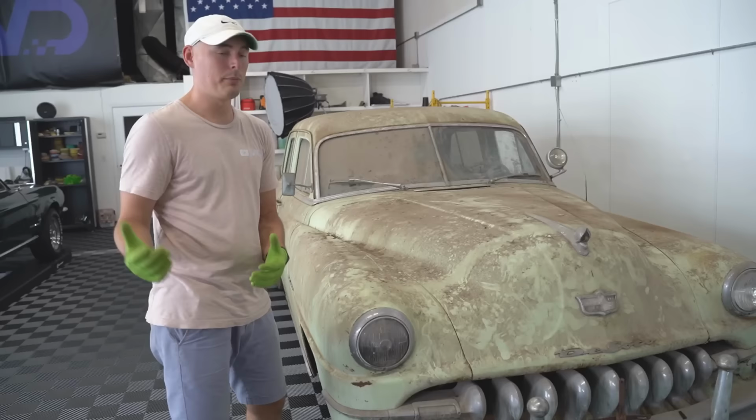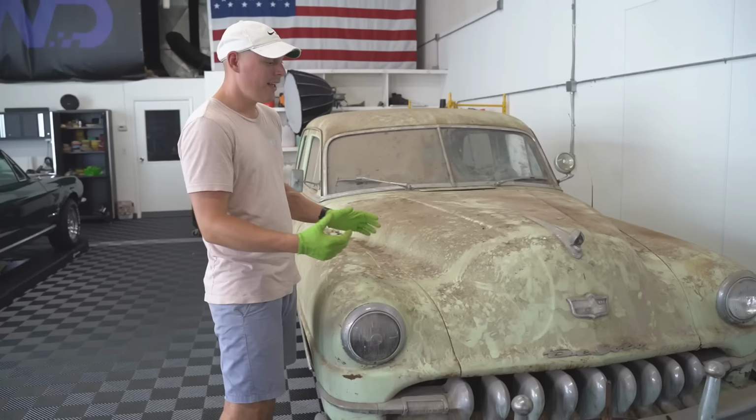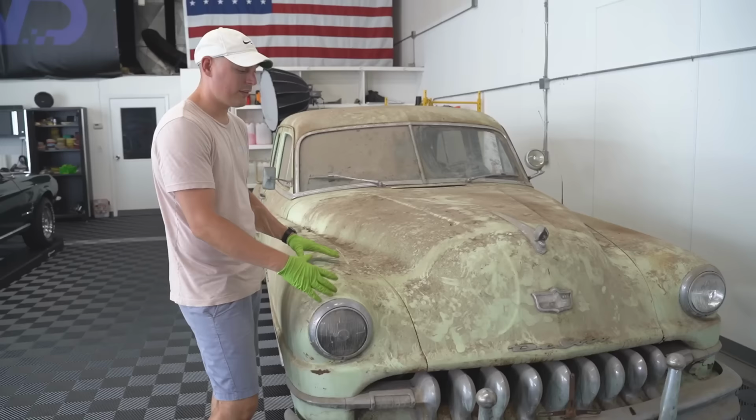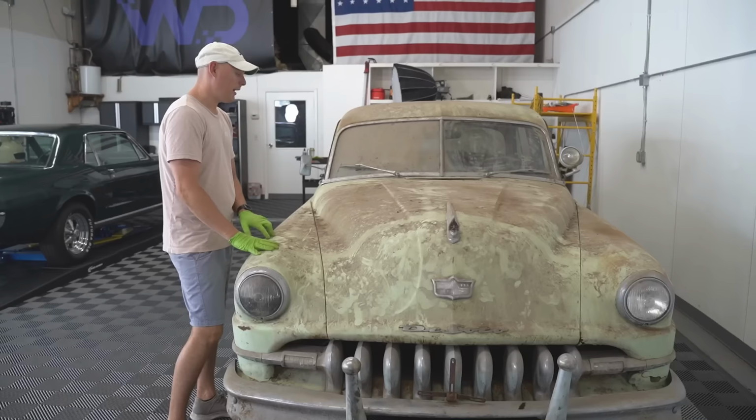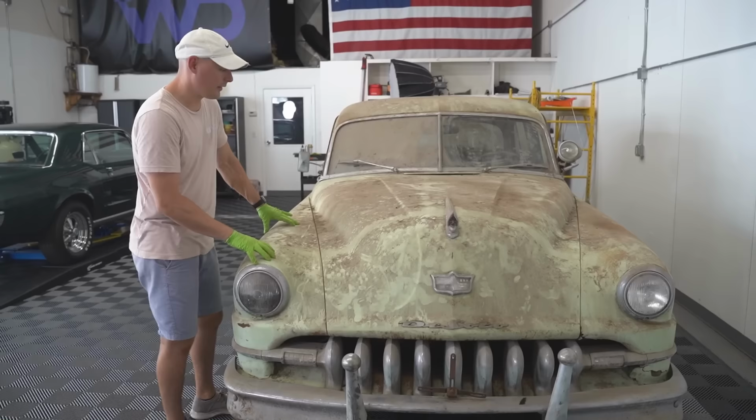And then we're gonna take it down to the repair shop, our good buddy Ray, and they're gonna try and get this engine to turn over and hopefully find a buyer who will restore this or try and get it back on the road and drive it around. There's not that much rust on it, being that it's sat for so long, at least structurally. So it might be a good candidate for a complete rebuild.